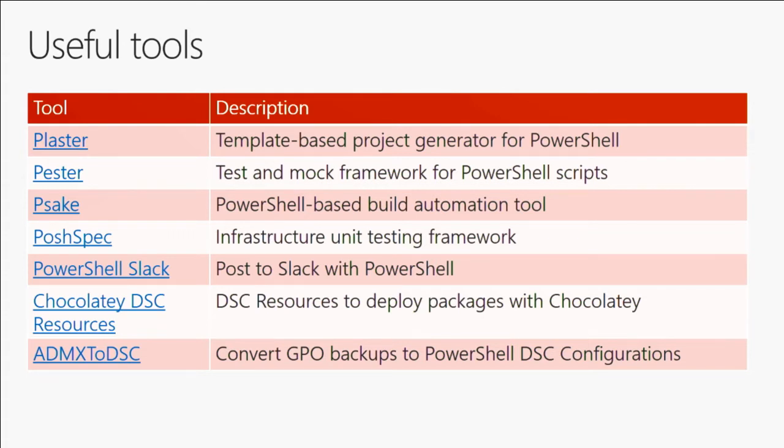Chocolatey is a Windows package repository, and there are DSC resources for Chocolatey. This is really convenient in standing up our application servers, because in a DSC configuration, we can simply identify the packages from Chocolatey we want on the server. We don't have to worry about what's in the image. We can just declaratively get those packages there. ADMX to DSC is the tool I mentioned. These are all hyperlinks, so after the session, you can download the PowerPoint slides and get those links.